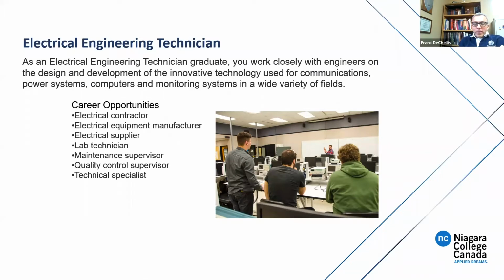So we have a question here from Jordan. Yeah, Jordan, the renewable energies will be touched on in a few slides near the end. Okay.